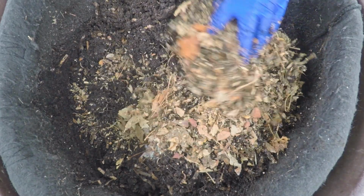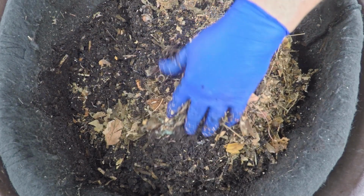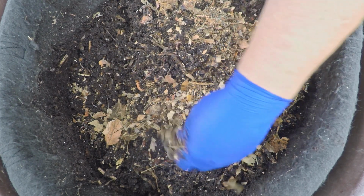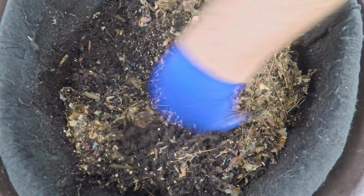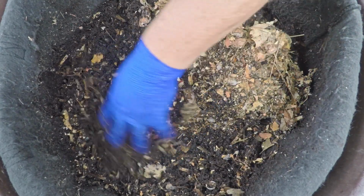Because look at all this dry leafy matter. Amazing to me that this is dry after all that rain we got over the past few days. I see some signs of green over here, some sort of mold even attempting to grow. So I think we're going to be okay without the addition of any more bedding today. Doesn't mean we're never going to add any more.